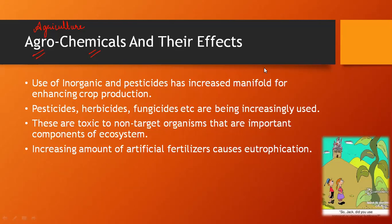Next are pesticides, herbicides, fungicides, which have been increasingly used. What are herbicides? These are the unwanted plants which grow along with the crops. You must have seen people removing the weeds or the herbs near the crop area. When you put these fertilizers, manures, and pesticides into the agricultural field, this gives growth to these herbs as well, which are unnecessary and of no use. They take up the water and nutrition from the land, affecting the growth of the crops.